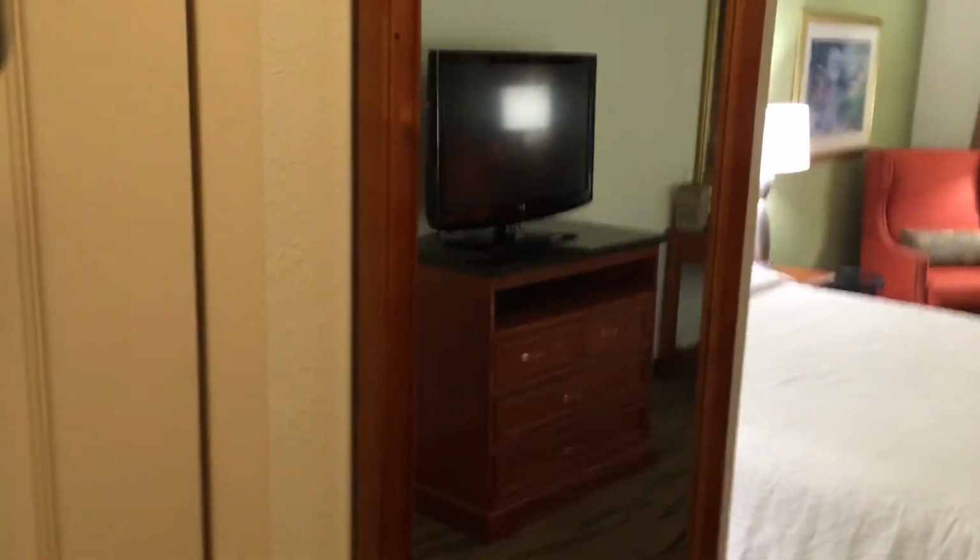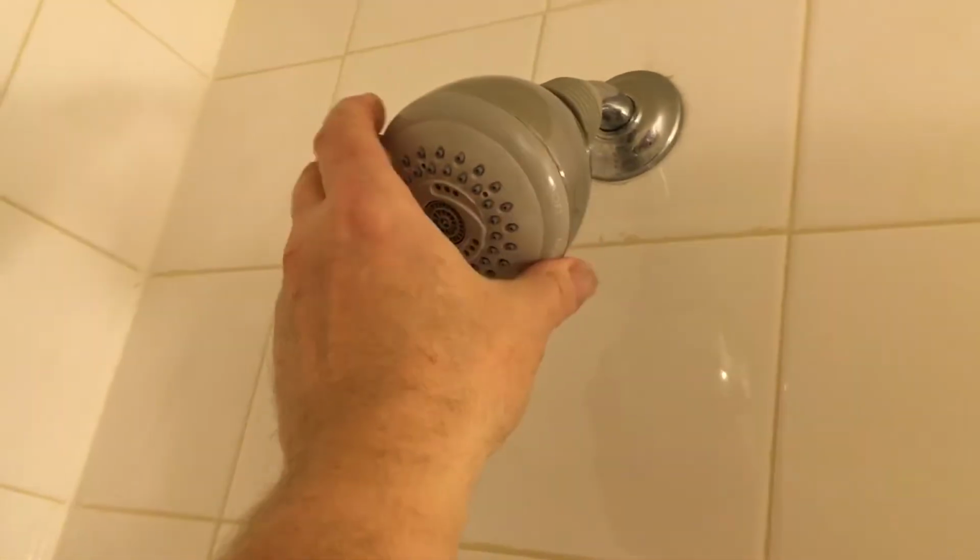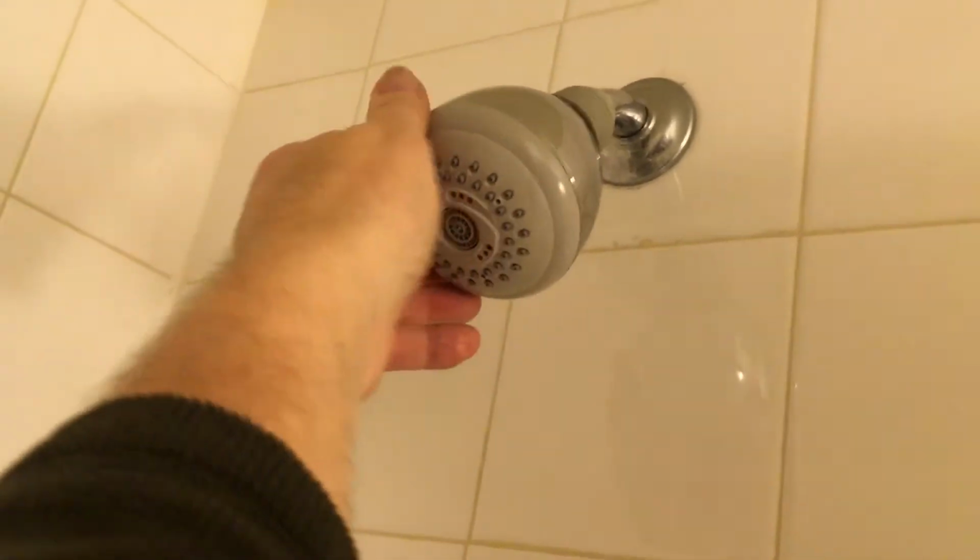Ironing board, luggage rack. We have a full-length wall mirror here. But first, let's take a look at the bathroom. Pretty standard, typical bathroom. I always like the corner racks. You need a place to put your shampoo, conditioner, that type of thing. We do have the shower head. It looks like you can change streams on this.